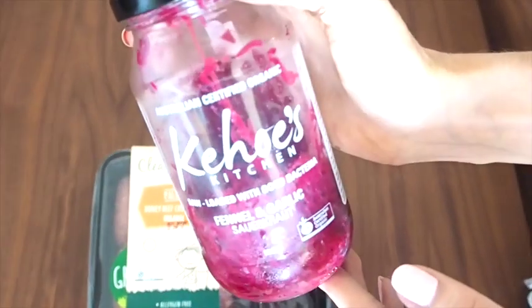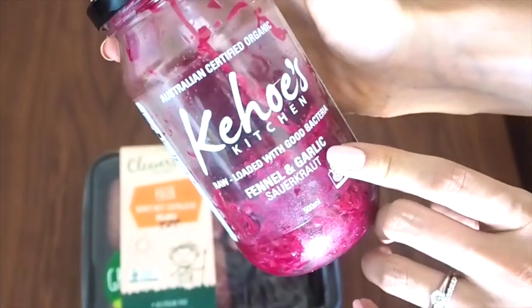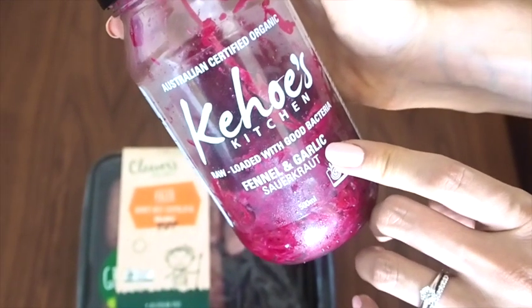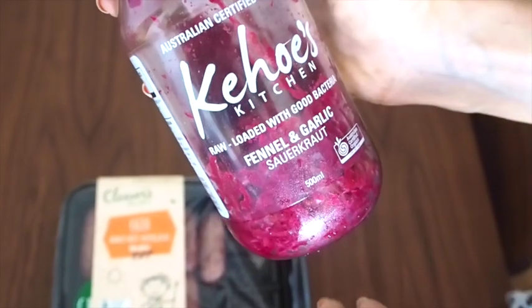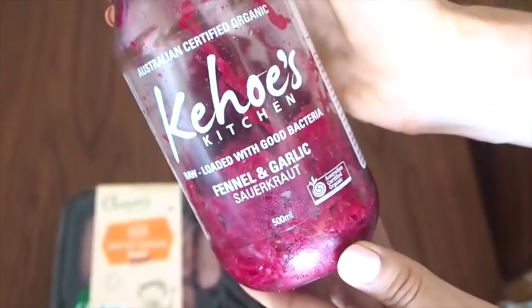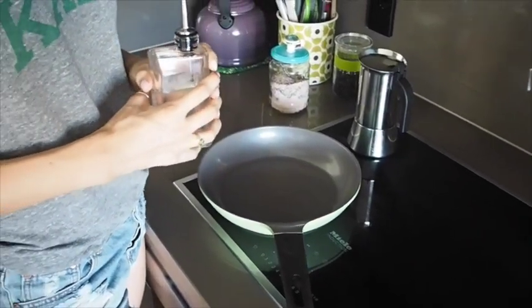The one we have today, I think we've shown before, is the Kehoe's Kitchen, and this is really good for starting the day with good healthy bacteria. And this one is a fennel and garlic, so it's really yummy. Okay, so I'm just going to cook this all in a pan with some coconut oil. It's pretty easy, it's all in one pan. You can't really go wrong unless you burn it, so we keep it on a fairly low heat because you don't want your eggs to get overcooked.